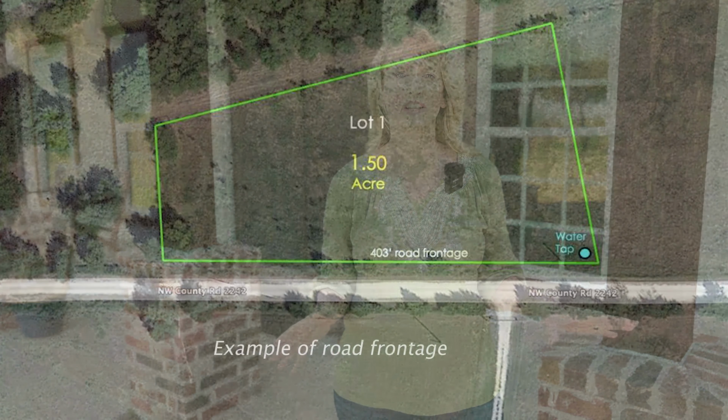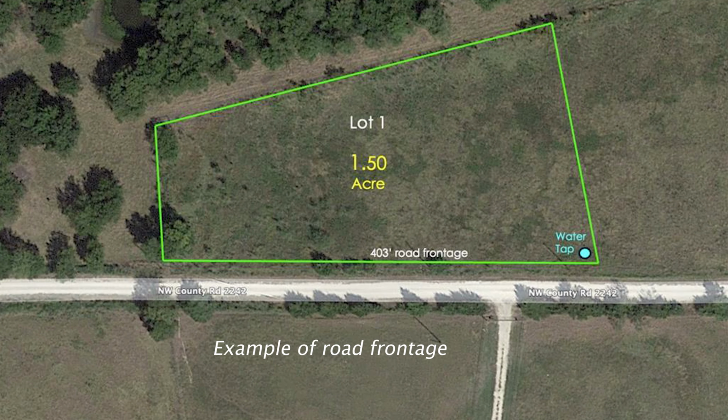What kind of access do you have on this land? Is it a shared road? Is it a private road? Do you have 150 feet of road frontage? Why is this even important? Well, one of the reasons this is important is because, just for an example, in Johnson County, if you don't have 150 feet of road frontage, you can't access public water like the Johnson County Municipal Water, the City of Cleburne Water, the Godley Water, whatever it is.